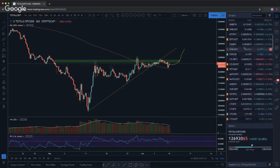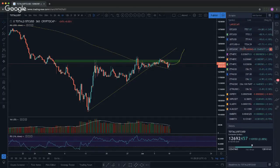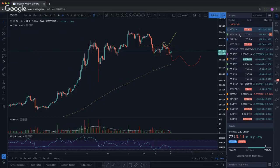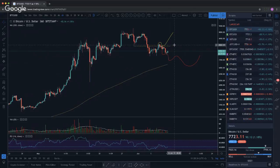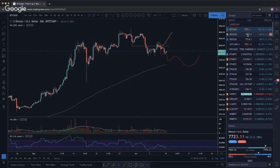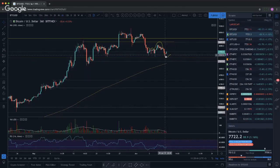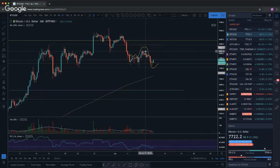What else? I think that's it really for today. I mean, nothing really. So this is the 6 hour on BTC. Tried that, got rejected. So here we are following the red line. Oh yeah, I drew that actually. So yeah, we made a move up.